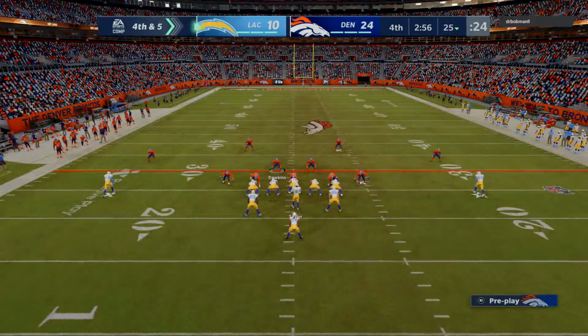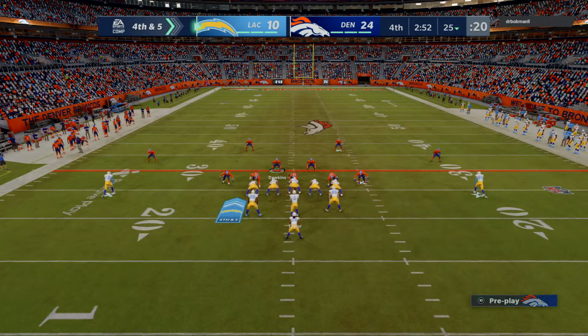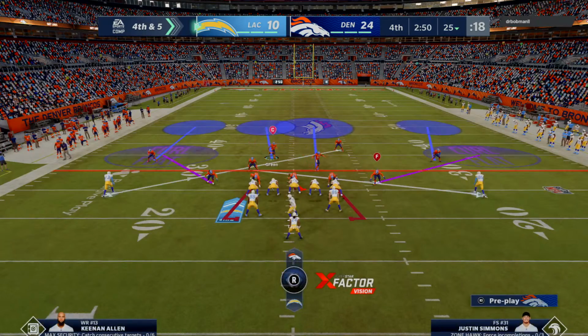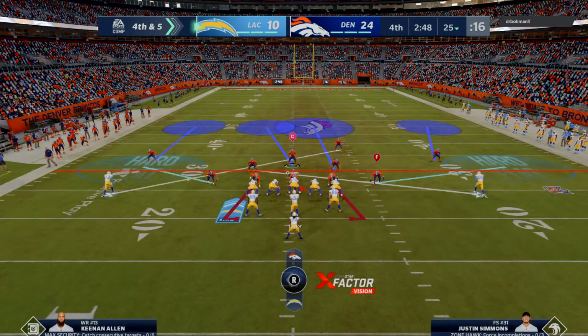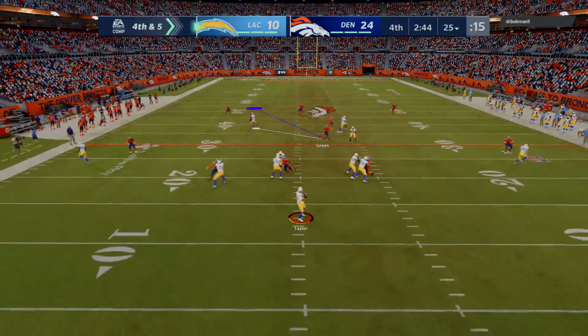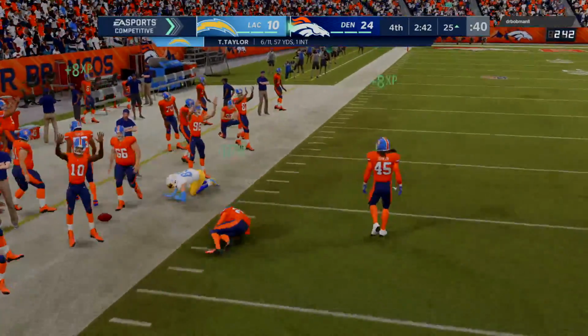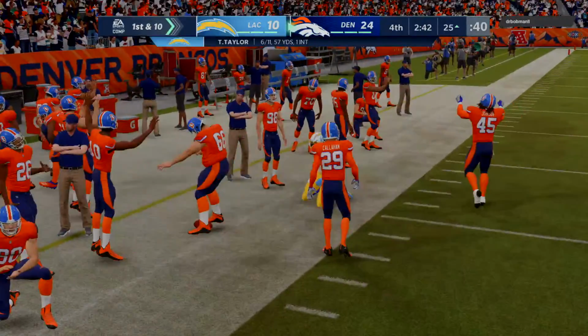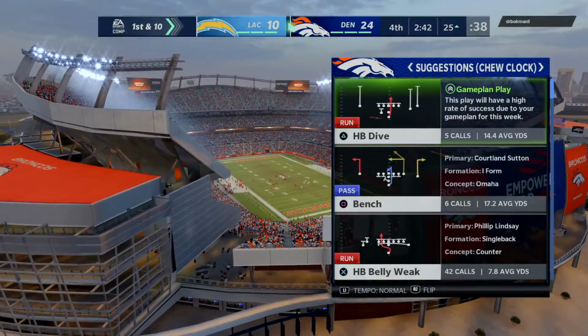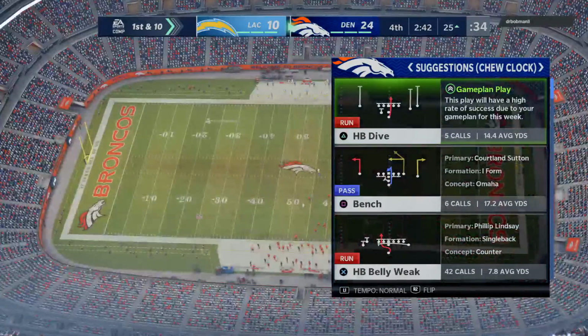And they're indeed going to go for it here on 4th down. So trailing here in the last quarter, let's see how this plays out. Here we go. It's Taylor on 4th down. And that is incomplete. Boy, it looked like he had it and dropped it. And the Broncos are going to get the football back in great field position.